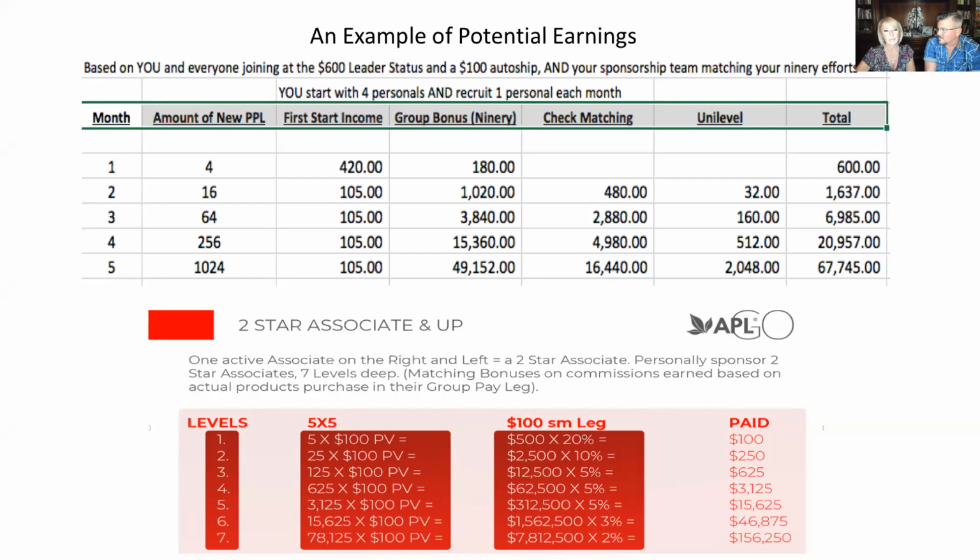$67,000. And I will tell you this has already happened for many people in the US who just started this company 5 months ago, last July. So these are not like pie in the sky, it'll never happen numbers. These are actual numbers that are currently happening right now. I'm going to add to that, even the numbers in the red below has happened in under 5 months.